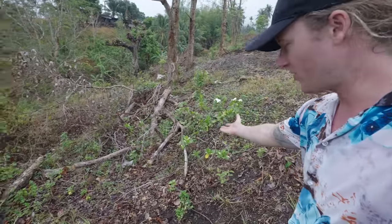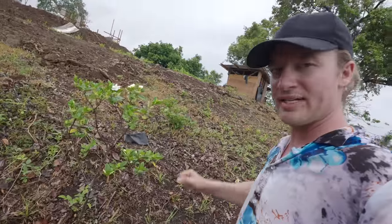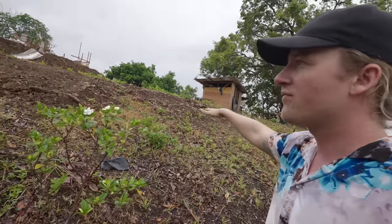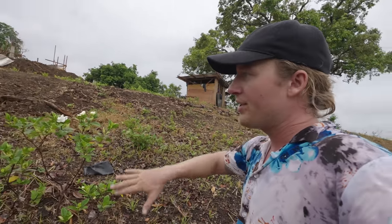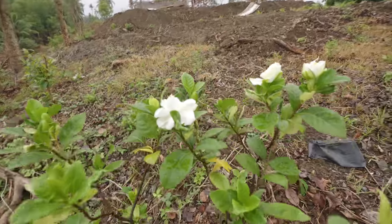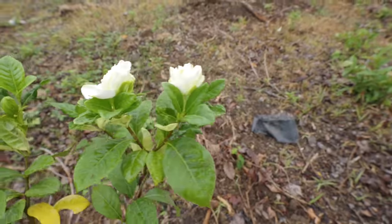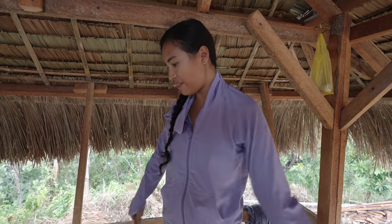Here it is, the white flower. I have no idea what name it is. Seems pretty good, and I decided to put it here just around the edge of the slope, because in the flat area we don't want to occupy that with bushes or trees. So it might actually bend into or cover some part of the flat area for shade in the future. Let's see. Beautiful white flowers. Almost like a rose.